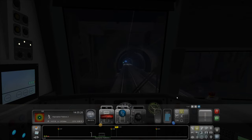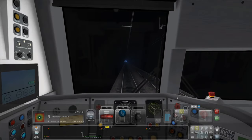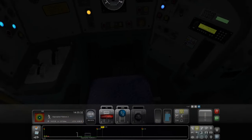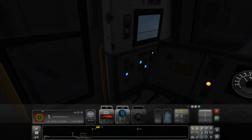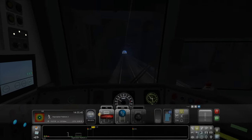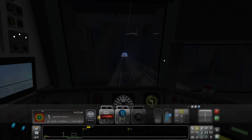So we are going to be really early, so let's just coast into the station. Having a nice glass of Coke. Is there a cup holder in here? I don't know. There's no cab light. That is so bad. Why wouldn't they have a cab light? I mean, the instruments are lit up, which is good, but yeah, not impressed with the cabin of this train.